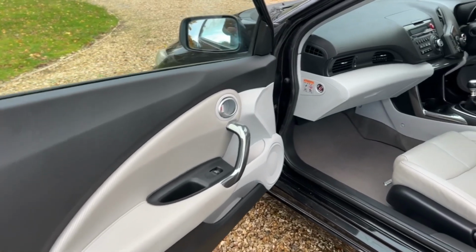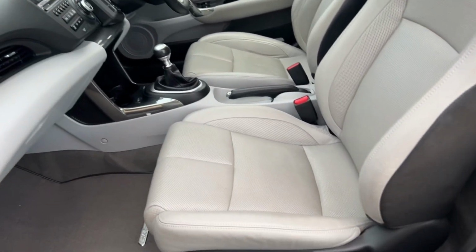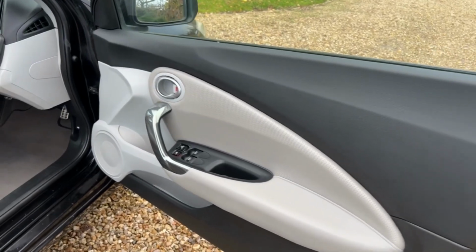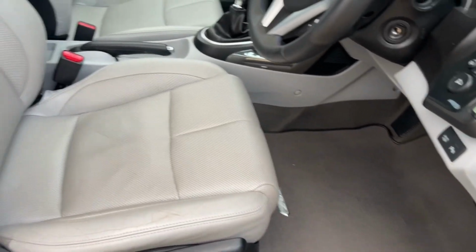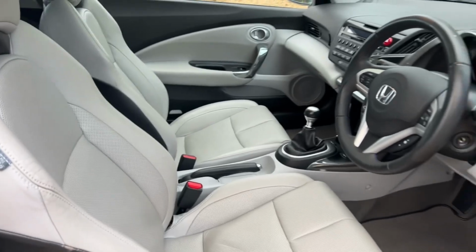It's coming inside the car now. Gorgeous interior, leather work. Again, for a car of its age, it's been kept wonderfully well. Coming on the driver's side, again, door card all very nice and a tiny amount of wear. Footwell area is really clean. Original Honda mats in the car, and driver's seat is far better than most that you see in the CRZs.